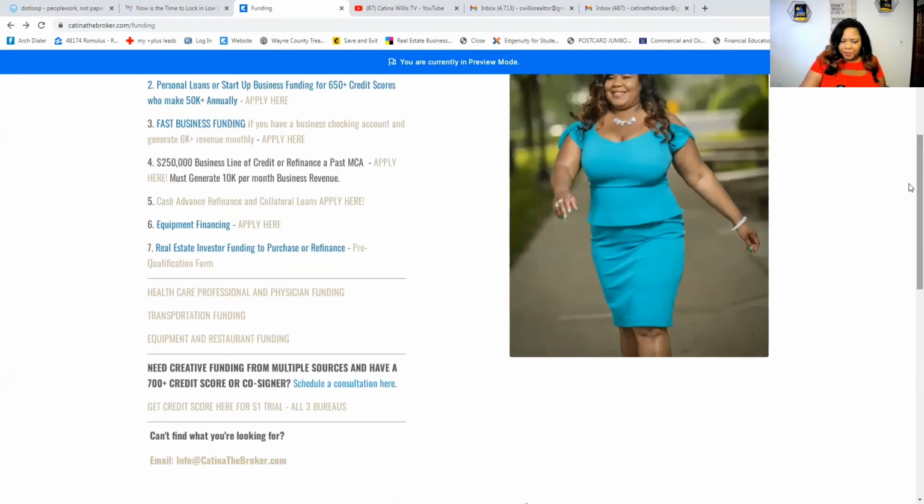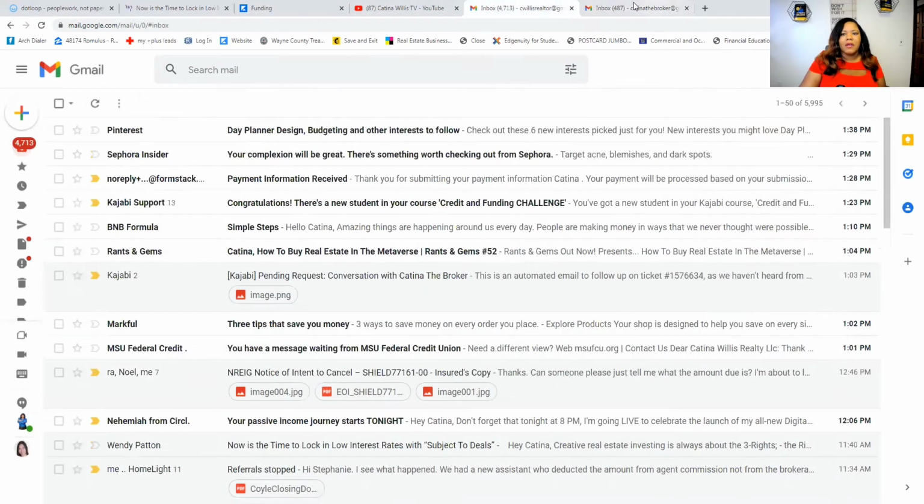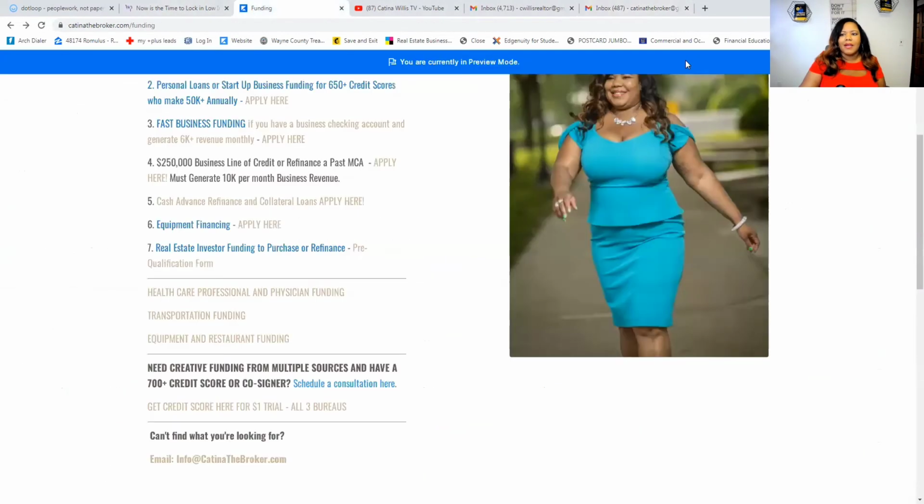Now, let me scoot on over to my email real quick. What I want to point out is that business funding is often communicated via email. Yes, this is 2022, and a lot of companies are doing things so much faster and helping a large variety of people, so a lot of information is communicated electronically.